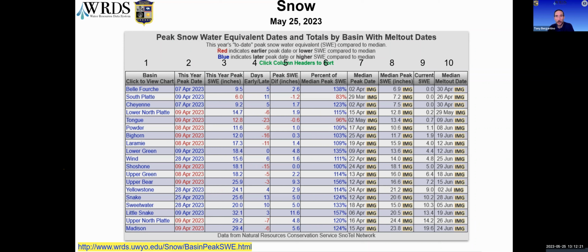And of course, that snow, as it comes off, goes into the rivers, which is a really good segue to our next speaker, Aaron Fiaschetti with USGS, to give us an update on streamflow conditions. Take her away, Aaron.